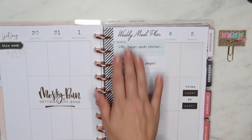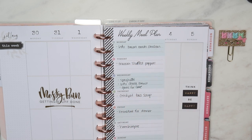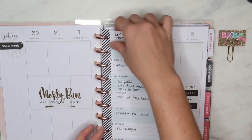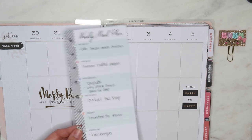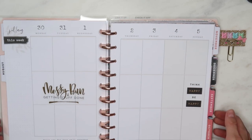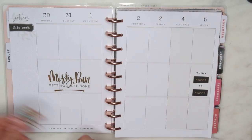So in here I already have my weekly meal plan. Today we are having keto bacon ranch chicken and as the following. I planned this on Friday, so I do already have that in here, and I do already have some stickers. So this is kind of like what we're going for this week. And then I just have my little paper clip.